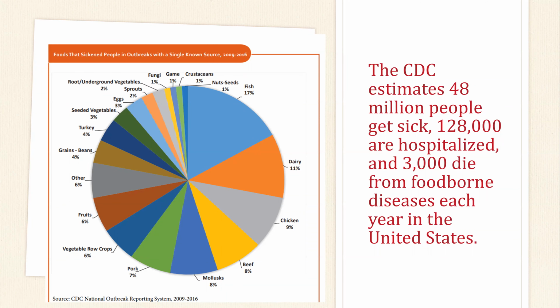I mean, I think anyone listening to this has probably at one point in their life had some form of foodborne illness. The chart you see on your screen outlines potential causes or single source foods that have led to outbreaks over the years. And most of those are going to be in the meat, fish, and poultry side of the basket. So we look at fish, dairy, chicken, beef, shellfish, as well as pork, accounting for more than half of the foodborne illness outbreaks.